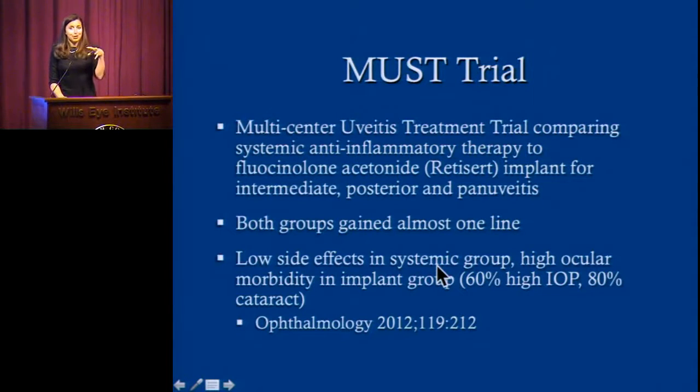And just in terms of how we do with local therapy versus oral immunosuppressive therapy, the MUST trial came out recently, which compared the Retisert implants, and this is for all comers in uveitis, mostly deeper uveitis, intermediate and panuveitis.